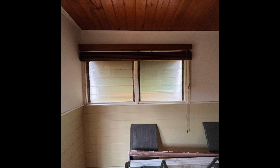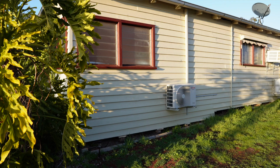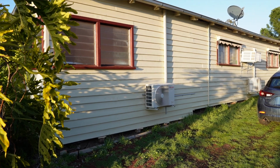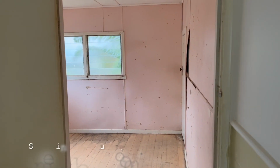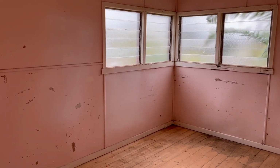Another thing we had to take care of, or really wanted to take care of rather, were the windows. So the windows were old louvers that were probably installed when the addition was built. Not only could you not see through them because they were like a textured kind of frosted glass, I guess the previous owner or whoever put the addition on was concerned about privacy, that or just sunlight, because this is the north side of the house, so we do get hammered in the summers.